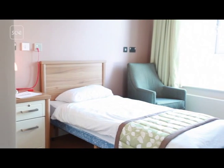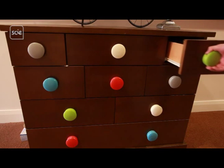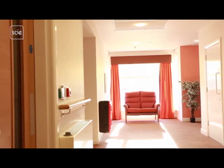Along the corridors we have sideboards that have different coloured handles. If they're strategically placed on the corridors, as people are wandering around, they're drawn to the contrasting colours. They can open the drawers, they can rummage in the drawers, a game's an activity they can do, but it also breaks up the journey along the corridor as well.